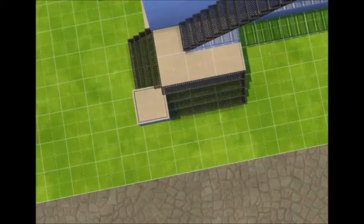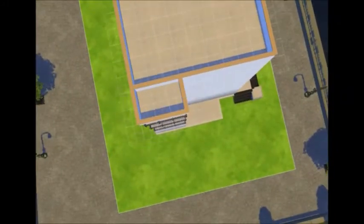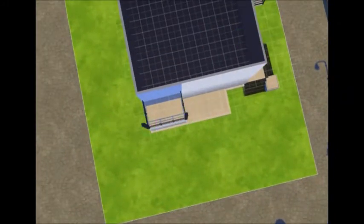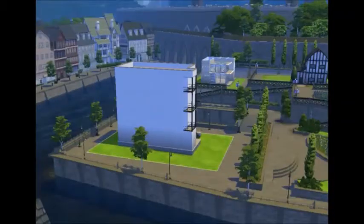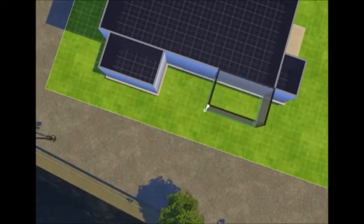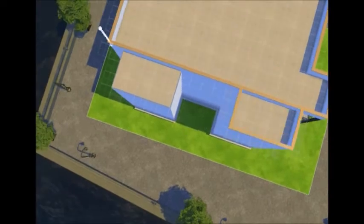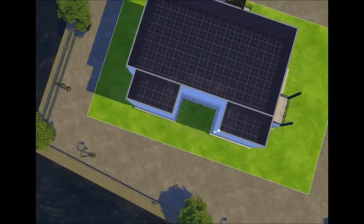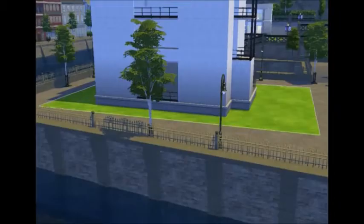So on the ground floor we have a two-bedroom apartment. Let me think. It is technically a two-bedroom apartment, but I furnished it as a one-bedroom apartment with an office. Then on the second floor you have a two-bedroom. Then on the top floor you have the most amazing apartment of them all.